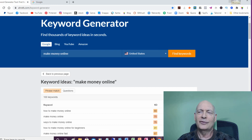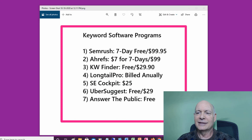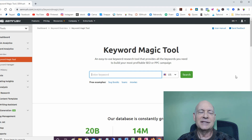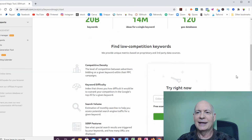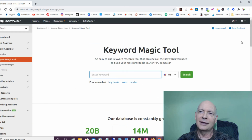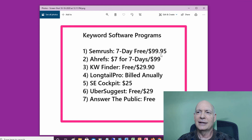For just being free. And again, like I said, I'm a Semrush guy. I mean, this has the biggest database in the world. It's the most thorough, and it's truly best, but it's the most expensive. It's basically $99.95 per month. You get 7 days for free, and they have another limitation, or 10 downloads, or something like that, whichever comes first.